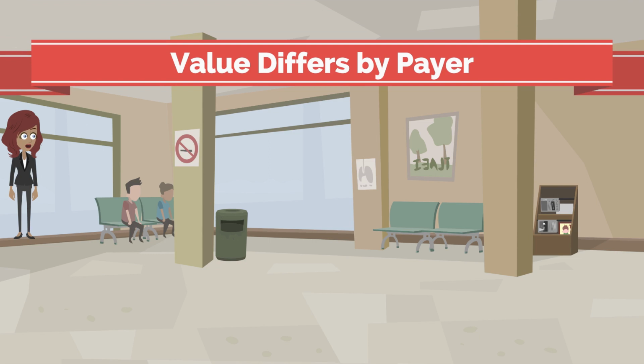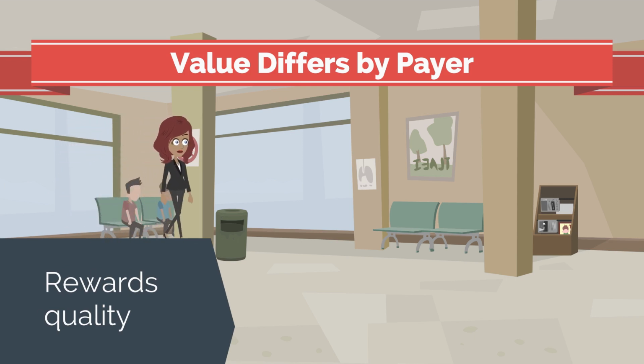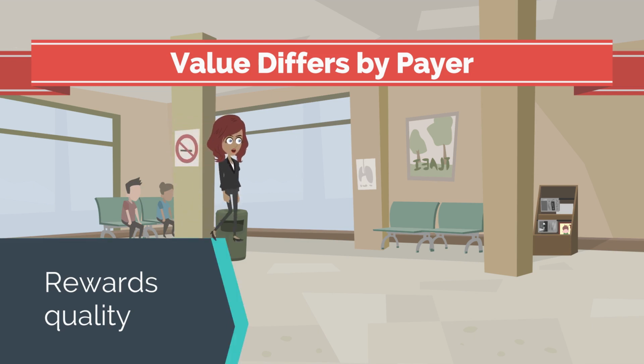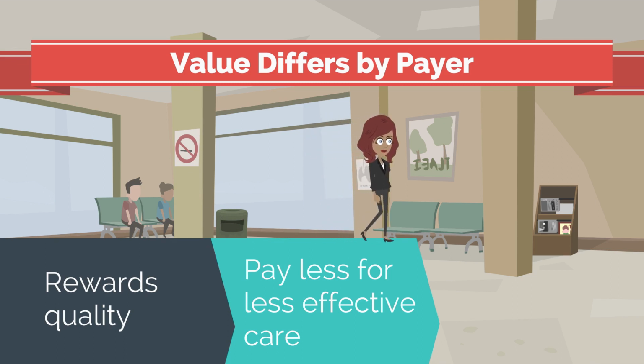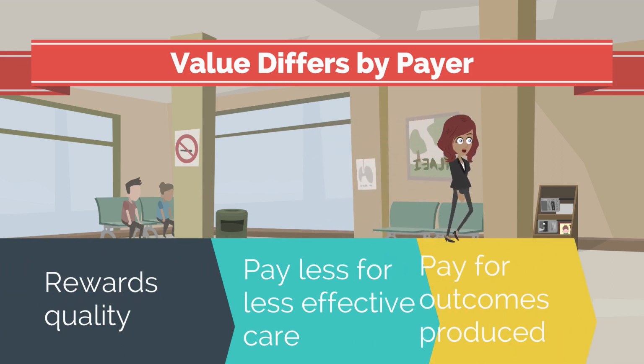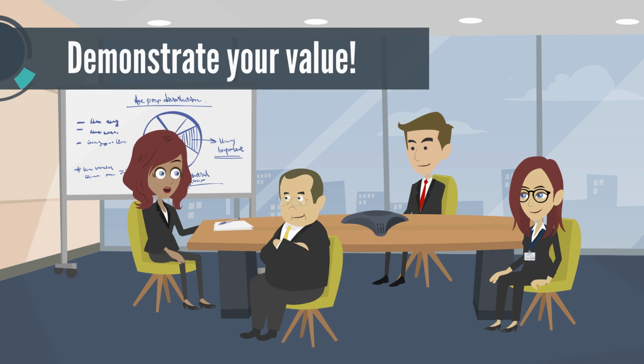Each payer will have its own definition of what value looks like. Some payers' arrangements may reward quality, pay more for more effective care, or enable you to share savings through incentive payments. Some payers will pay less for less effective and lower quality care, or penalize readmissions, while others will pay for the outcomes you produce, or pay specific case rates or capitation rates. All of these different payer types and VBP models have one important thing in common.